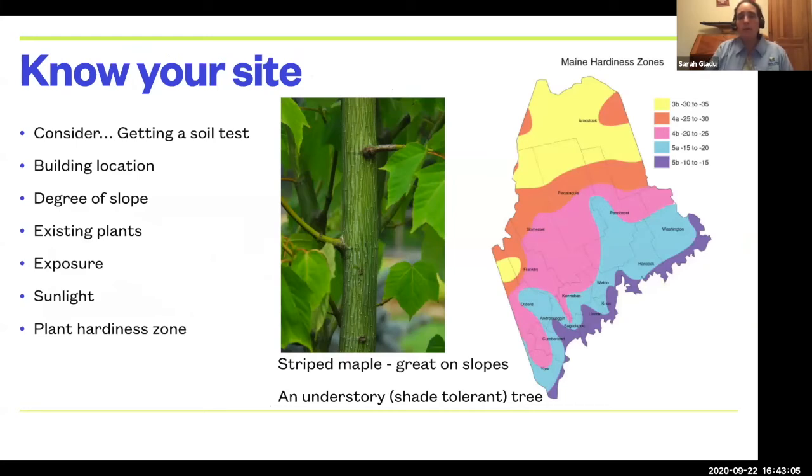So in terms of the plantings themselves, some things to think about. First of all, knowing your site, your soil, hardiness zone, the location, the degree of slope has to be considered when you're choosing plants, the existing plants and how you're going to work around those, how much shade they create. For example, which ones you're going to keep and if there are any that you are going to remove or trim back, taking a look at all that exposure. Which direction does this face? How much sunlight is it getting? That will all be important when you're choosing plants for the site.